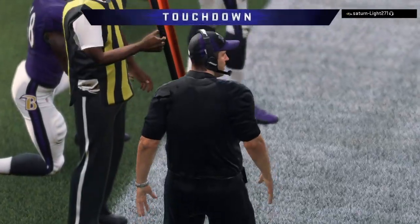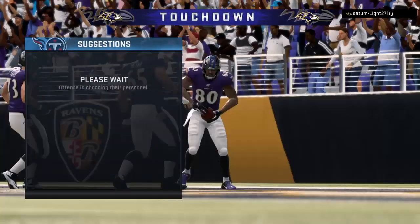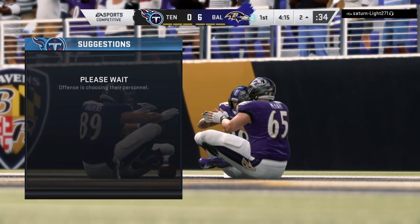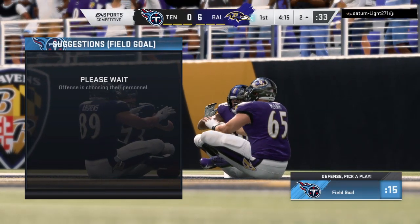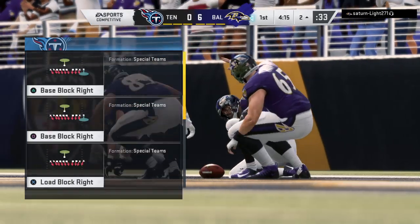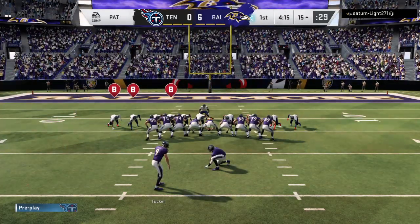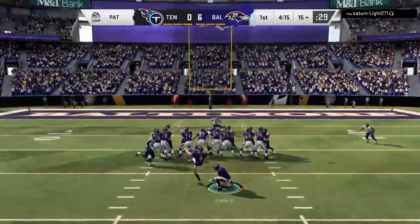And all the way in for a Ravens touchdown. Miles Boykin, 70 yards. And they are able to strike first here on their opening drive. So on 3rd and medium, they dial up the pass, and it works to hit the end zone.